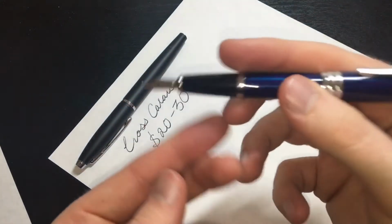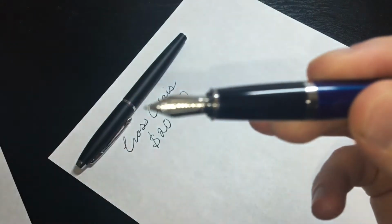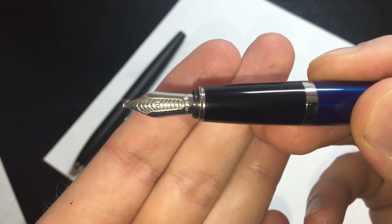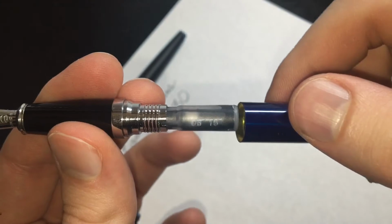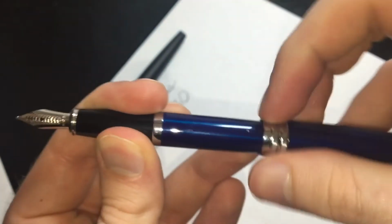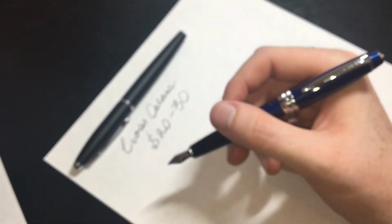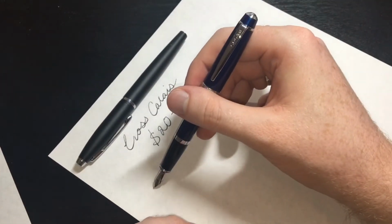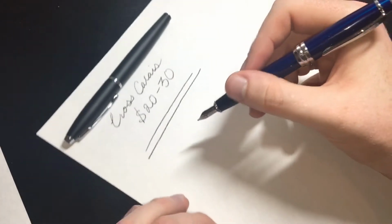But again, this is a medium nib, steel nib fountain pen. If I can get my camera to focus on it. It's got some very nice detailing on the nib. And again, this is running on a cartridge, but you can use it with a converter so that you can just pull from a bottled ink. And then you can put pretty much any ink that you want in it. So this is, again, I'll show you, I'm not putting any kind of pressure on it. It's writing just fine.